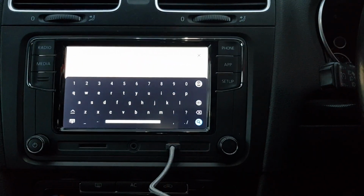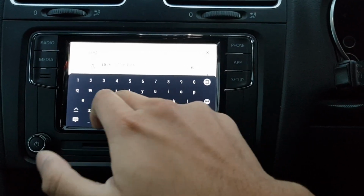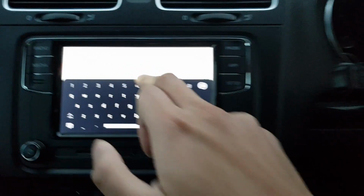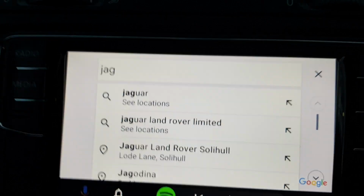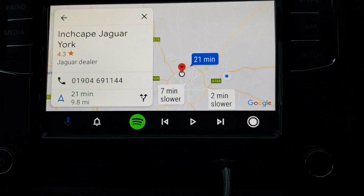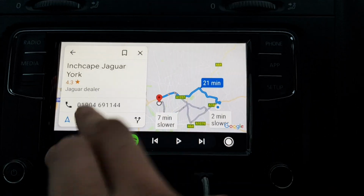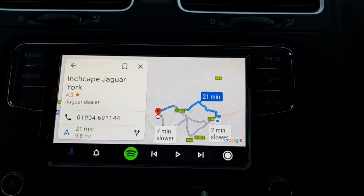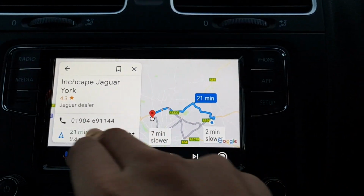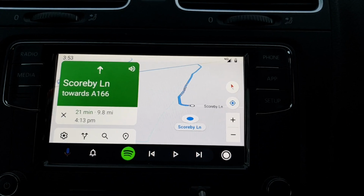So I'm going to search for a random thing now. Let's type in Jaguar. Let's see where our closest Jaguar is. So if I type in Jaguar, oh yeah, Inchcape Jaguar. So this is the closest one apparently. York. And the next closest is in Bolton. So this is 21 minutes from where I am right now. So that's not bad. If I press start now, start the navigation.